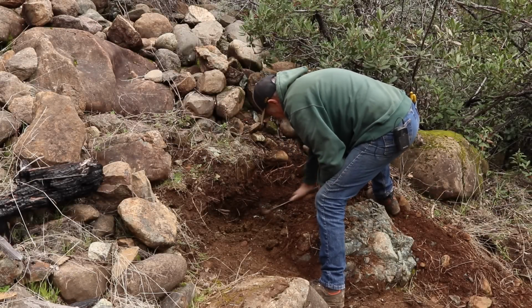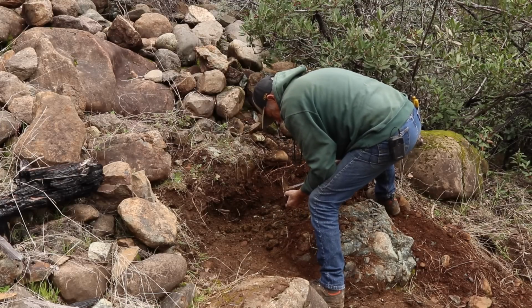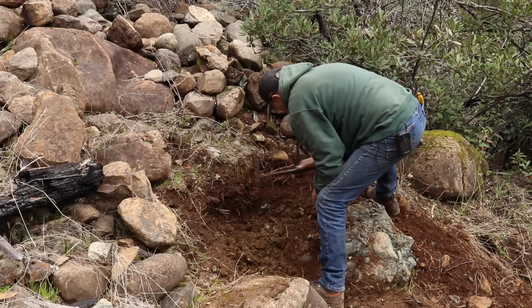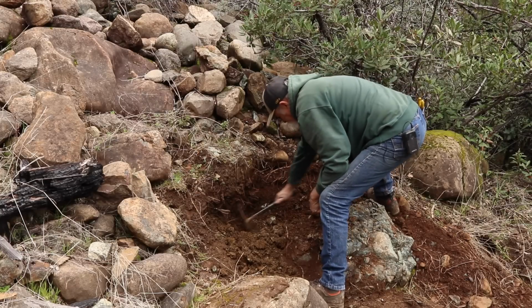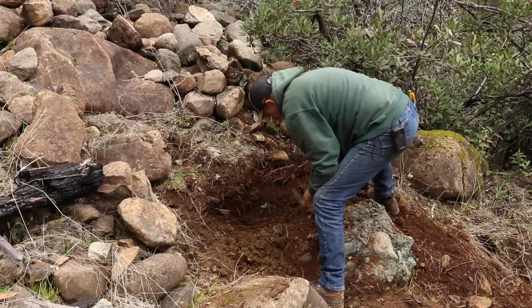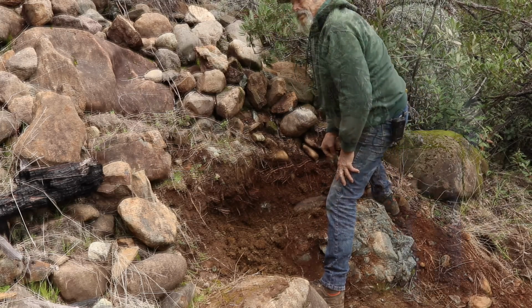I am hitting bedrock, and boy, this clay is unbelievably sticky. I'm going to try to spread this clay out so I can detect it. Actually, if we were closer to the river, I would love to pan a little bit of it. Okay, let's see if that did anything.